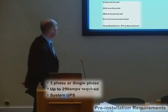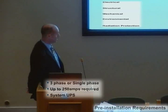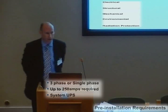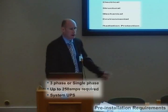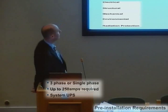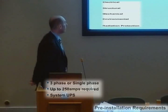Things to consider: our equipment and all other manufacturers' equipment could be three-phase or single-phase. Sometimes this is overlooked. Sometimes people think MRI scanner, wheel it in, plug it in the wall. It's not that. It's a huge, great big power supply. It could be up to 250 amps, which is quite considerable.